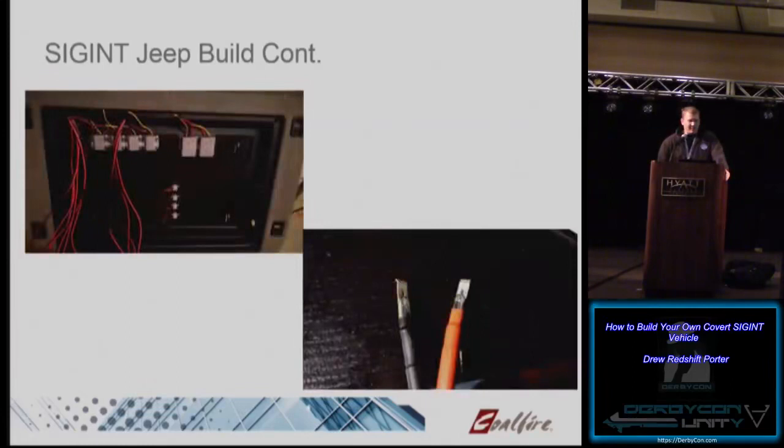This is running power cables. This is the worst part. You will hate your life. Get proper tools for this.